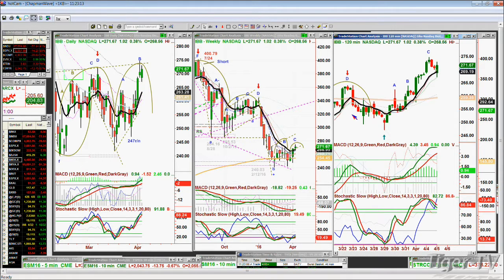I would not give an alternate count. There was no need to give an alternate count. It had fulfilled everything that it needed to. The MACD was still very strong. So there is room for the IBB to go a little higher above 274.68 for leg D. And look at the way it's acting.